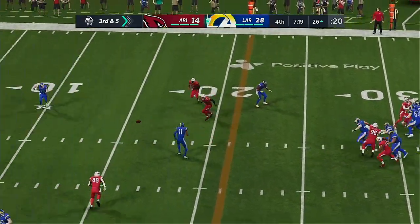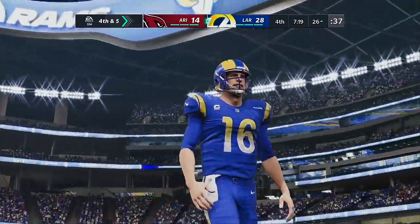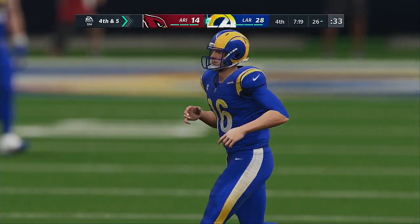Now gone. Complete. And this is too far behind his man. He missed him. It's incomplete. Sets up 4th down.